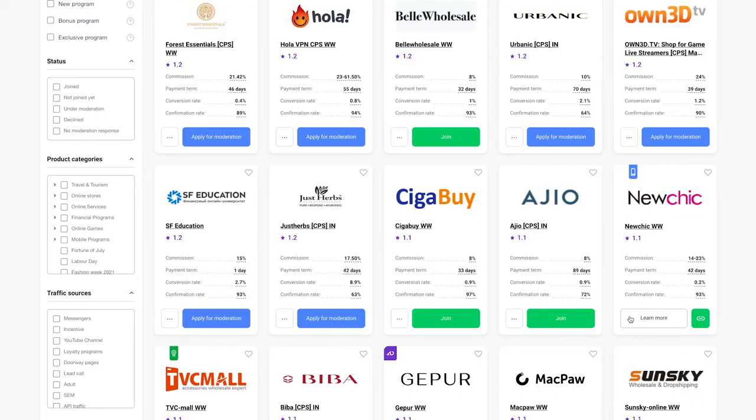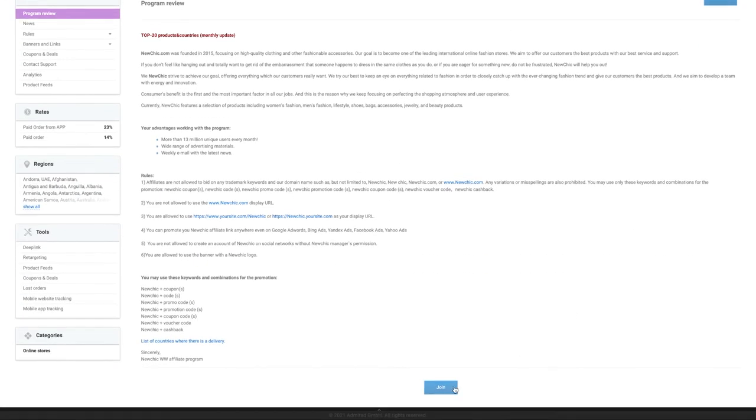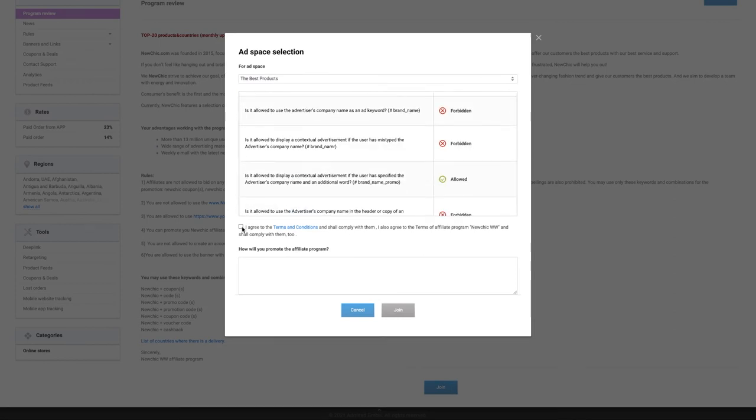If you want to be connected to the program much faster, describe how you will promote the products or services while applying.